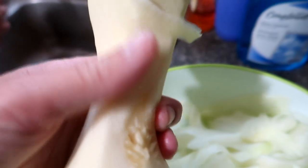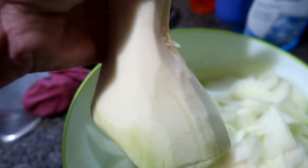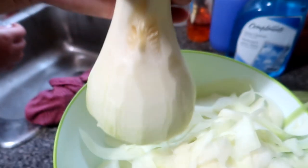And this is what I ended up with. So I've been shaving it with my vegetable peeler, because that's what I do. And this is what I ended up with. What does that look like to you? What does it look like?